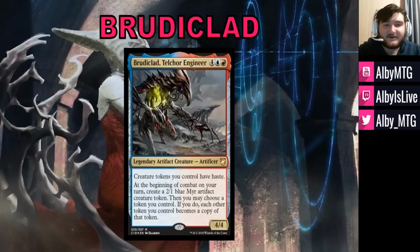The next card we have here is Brudiclad, Telchor Engineer. This is a card being printed in the Saheeli deck. Creature tokens you control have haste. At the beginning of combat on your turn, create a 2/1 blue Myr artifact creature token. Then you may choose a token you control. If you do, each other token you control becomes a copy of that token.